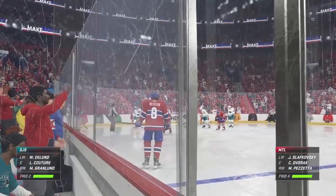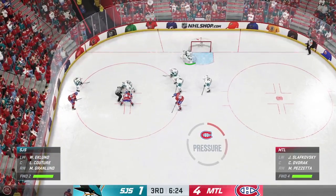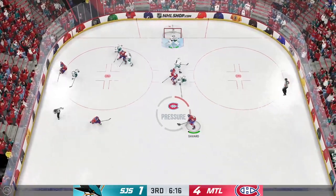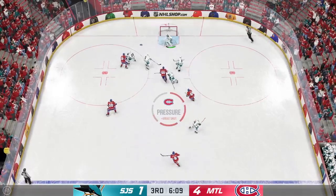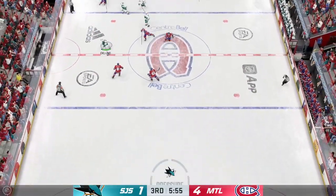Well past the midway mark of this period, Montreal's been the better team, and the scoreboard shows it. 4-1 is where we sit. Dvorak's won the draw, and they're on the attack. Puck picked up by Pezzetta. And a solid stop on the play there.